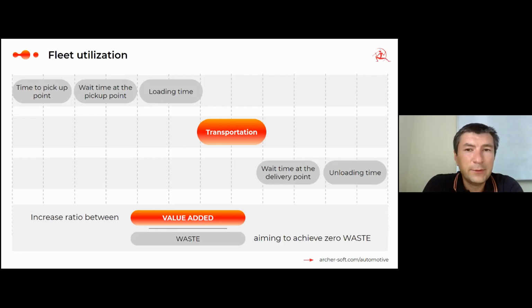optimization. When it comes to delivery service, it's pretty much the same from a helicopter point of view for all delivery service companies. And there is a process which looks like this picture. There is a transportation part of the process when the vehicle is on its road, and it brings a package to the client. However, around that there are a lot of different activities, like travel time to the pickup point, waiting at the pickup point, loading or unloading time, waiting at the delivery point, and so on.